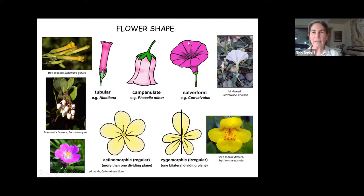And then finally, here's another flower shape, more trumpet-like, salver form, sort of descending down into a more tight tubular form at the base. That's very typical of the bindweeds, the morning glories, that kind of thing. And again, very diagnostic flower shape of different kinds of species.